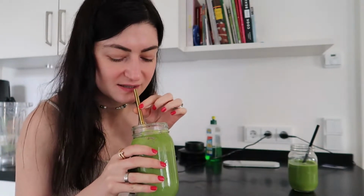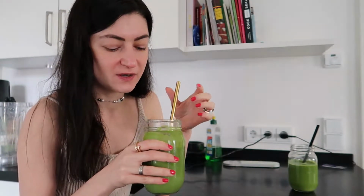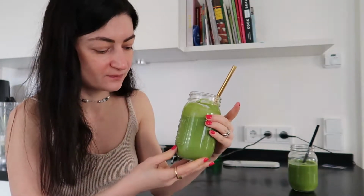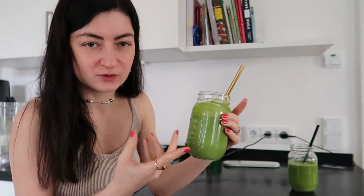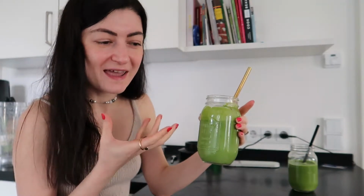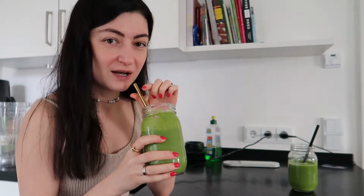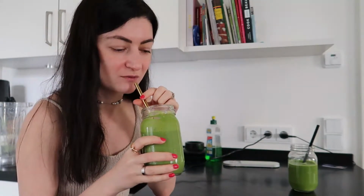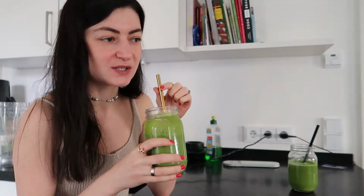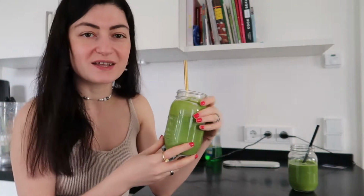It has a very nutty taste, and spinach is very dominant as well. I think the superfood and the maca powder give some more earthy taste. I don't know how to explain that. Maybe that's something which not everyone will like. At least I know that Falco is not really a big fan of that. But mixed with milk, I think it is pretty good. I think we can do this.